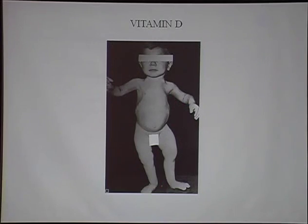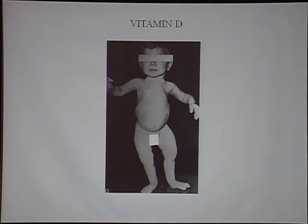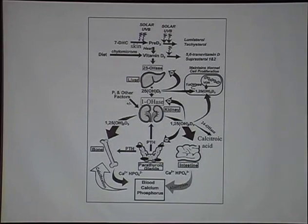What disease does this child have? Rickets, due to vitamin D deficiency. We were taught in medical school that the role of vitamin D is to promote calcium absorption from the gut and make our bones strong, and that was it. And we were taught wrong. Many of the things we learned in medical school were not quite right or were frankly wrong. This is one of them.